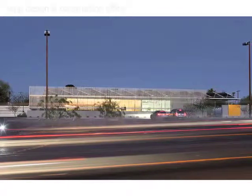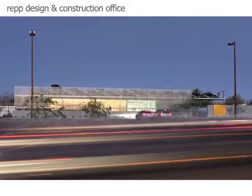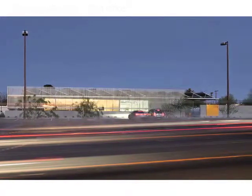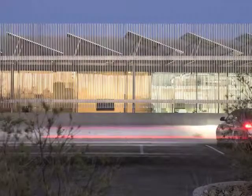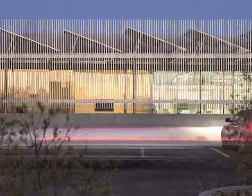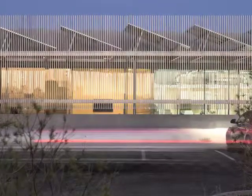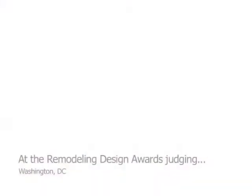This year's winners are Paige Repp Jr. and Rick McLean, owners of Repp Design and Construction in Tucson, Arizona. Their goals with this former Kinney shoe store on a busy road in central Tucson were to renovate to fulfill the needs of their growing design-build company, meet the project budget, and use sustainable building practices to increase interior daylight and improve conservation of water and electricity.